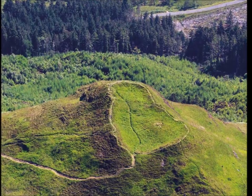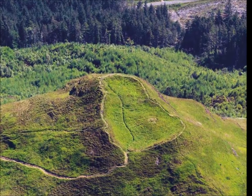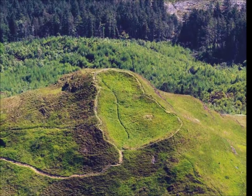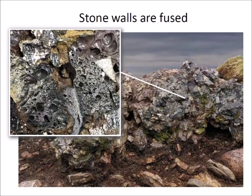Hill forts are hilltop settlements that take a range of shapes and sizes, but all include fortifications, usually in the form of ditches and ramparts. At one time, they might have had walkways and watchtowers around the circumference of the site to monitor the surrounding area. One peculiarity of these forts is that the stone walls are fused as if melted by great heat. This vitrification has been attributed to intentional fires, accidental fires, and even to coronal plasma mass ejections from the sun.